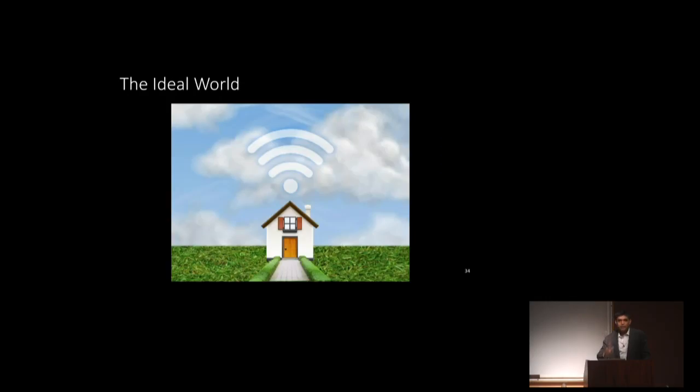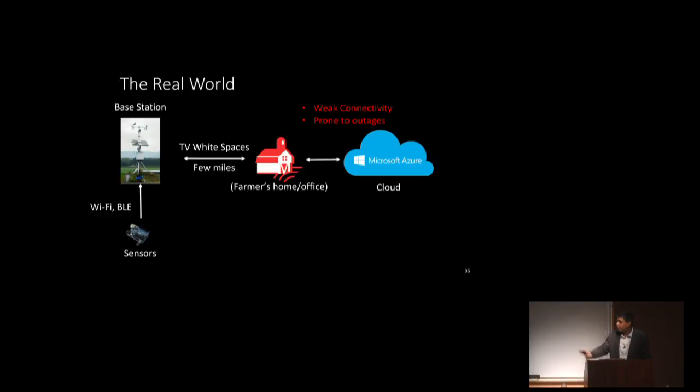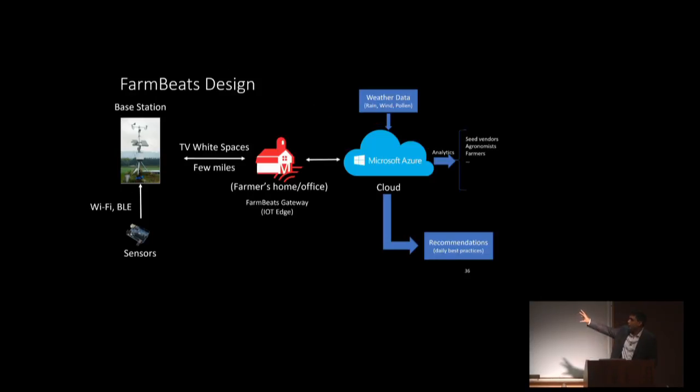So in the typical world, as I said, you would send all this information to the cloud, do this analysis in the cloud, and send it to the farmer. Well, you can't really do it in the case of agriculture because of these problems I talked about, weak connectivity and lots of outages in the farm. So our key insight to solve this problem was that most farmers have PCs. If they don't have a PC, we ship them a PC form factor device that runs Azure IoT Edge. And that does a lot of compute sitting in the farmer's house and then sends summaries to the cloud, where we then merge with various other data streams from satellite data, weather data, to then provide an analysis and recommendations to the farmers, to the agronomists, and so on.